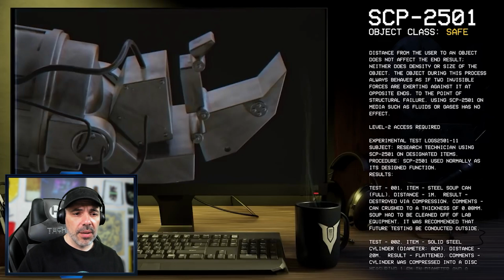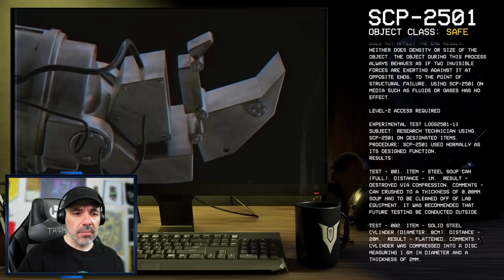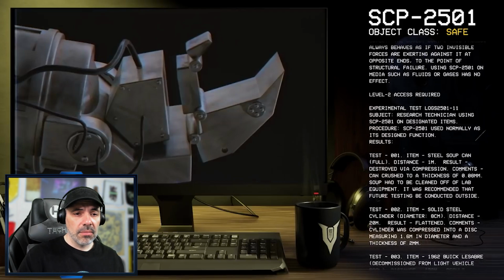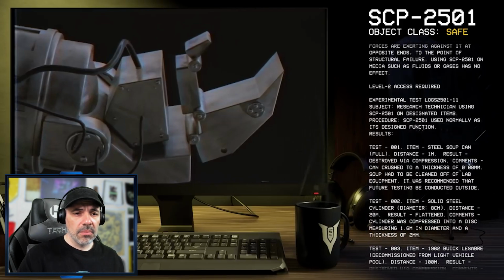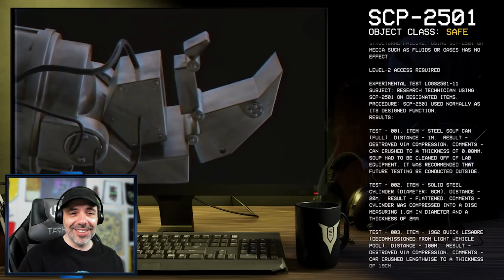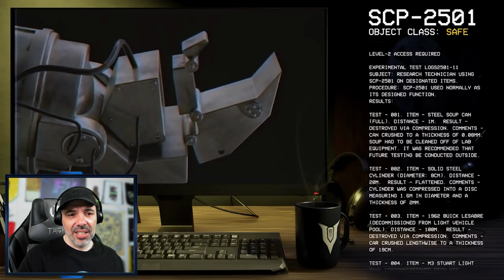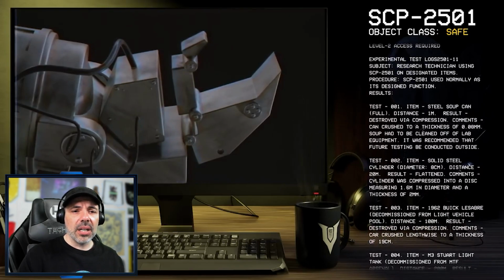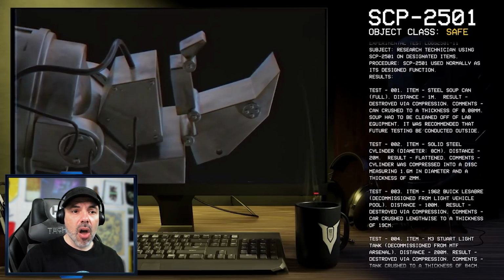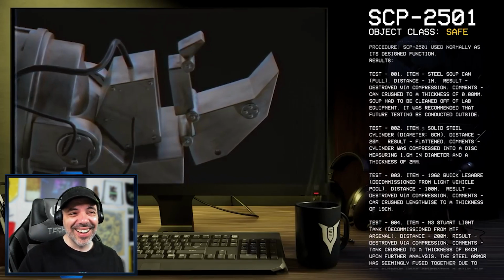Experimental Test Logs. 2501-11. Subject: Research Technician using SCP-2501 on designated items. Procedure: SCP-2501 used normally as its designed function. Results: Test 1. Item: steel soup can, full. 1 meter distance. Result: destroyed via compression. Comments: can crushed to a thickness of 0.08 millimeters. Soup had to be cleaned off of lab equipment. It was recommended that future testing be conducted outside.